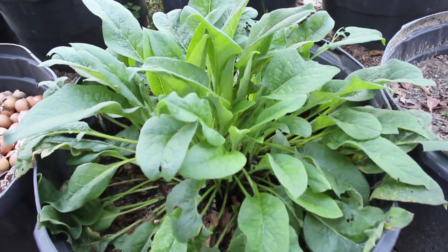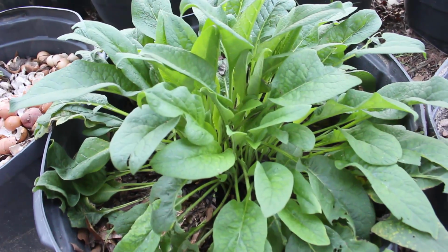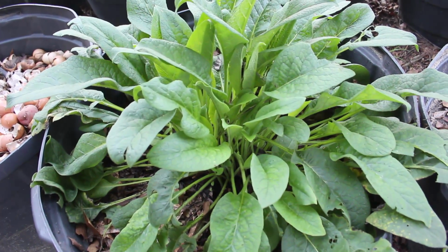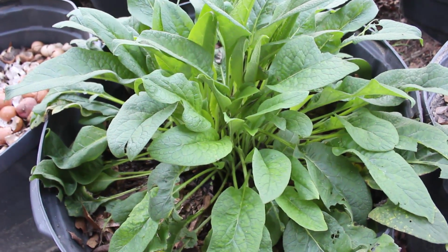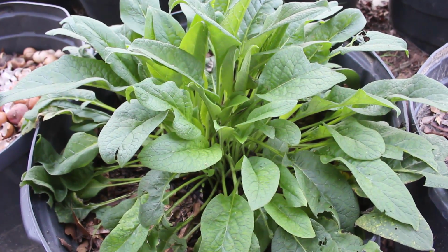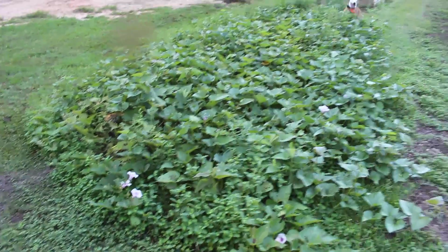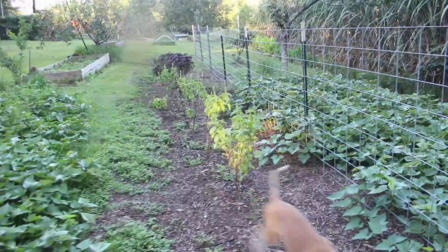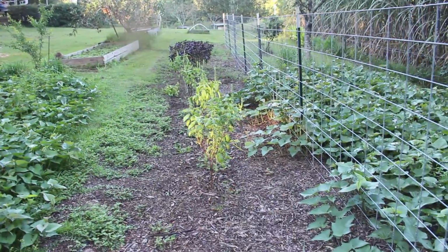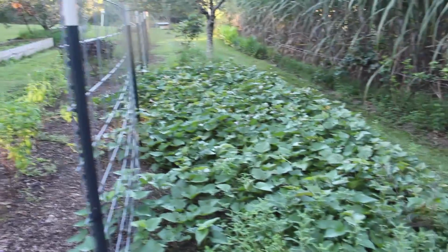One project we're going to work on in the next week is taking the comfrey and dividing it out. We've had this one in a pot and it looks like it's plenty full. We're going to divide it into several pieces. This is our purple sweet potatoes. They're still blooming. Basil, we still haven't took it up yet. We're leaving it for a little while longer.